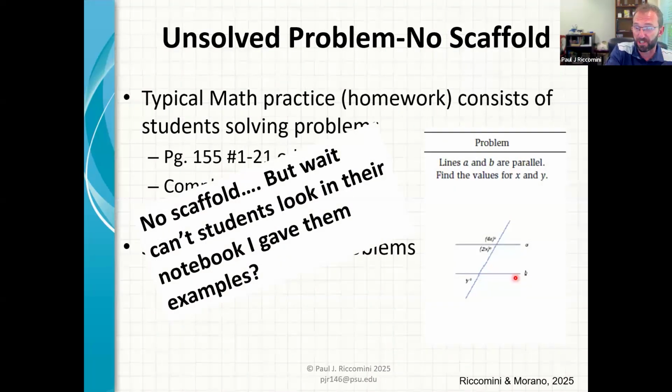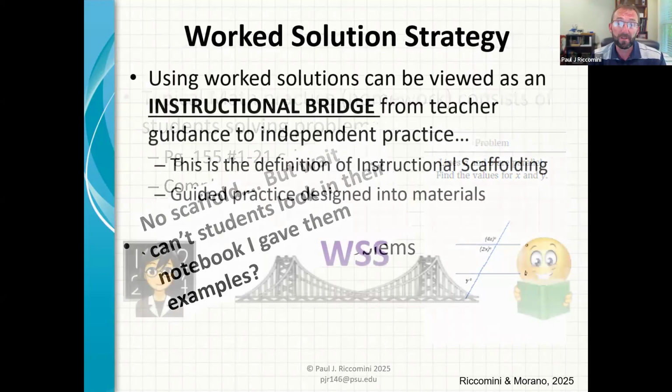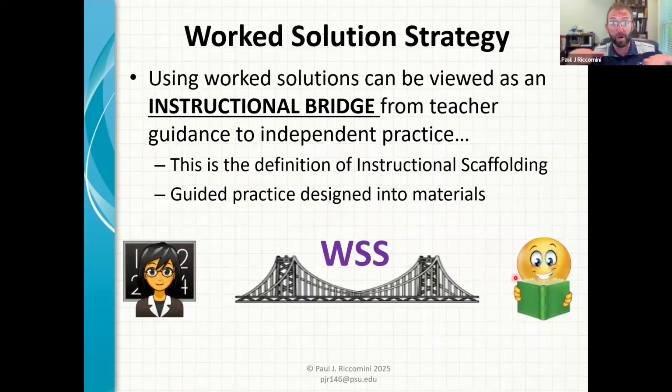So what does this look like? Just keep in mind, when you give kids a problem to solve, there's no scaffold there. Now you can say work together, we can guide them, but there's no scaffold. But when you give them a worked example, view it as a bridge from the teacher support to the independent support. And you're also teaching kids how to self-help later on, how to look at the examples in the book, why we take notes, how to look at those notes, how to point out where you're confused. So it's really teaching kids how to help themselves learn math later on.